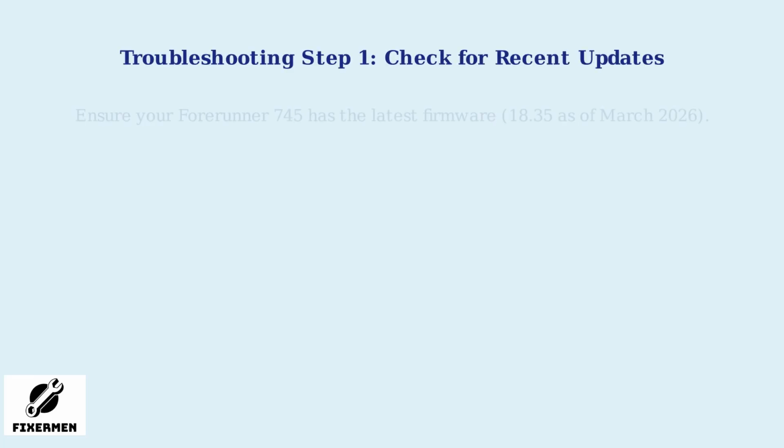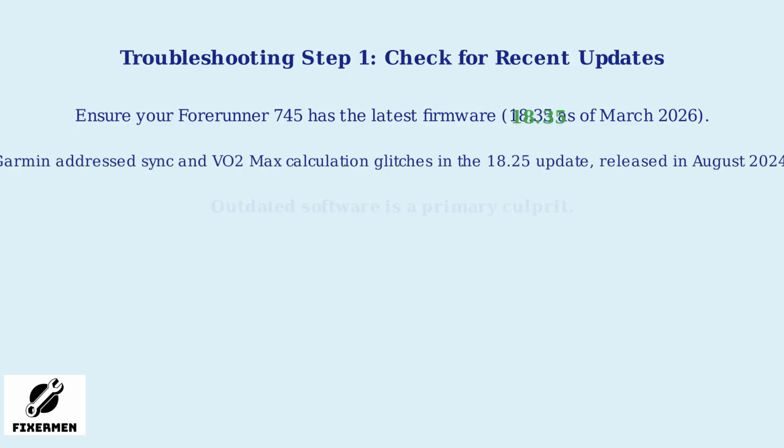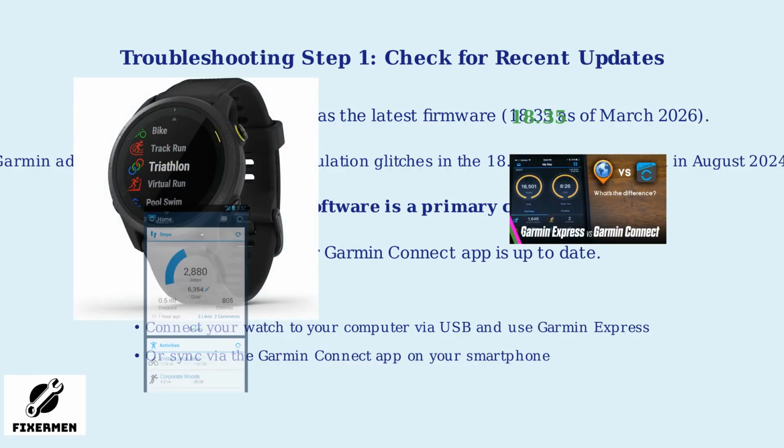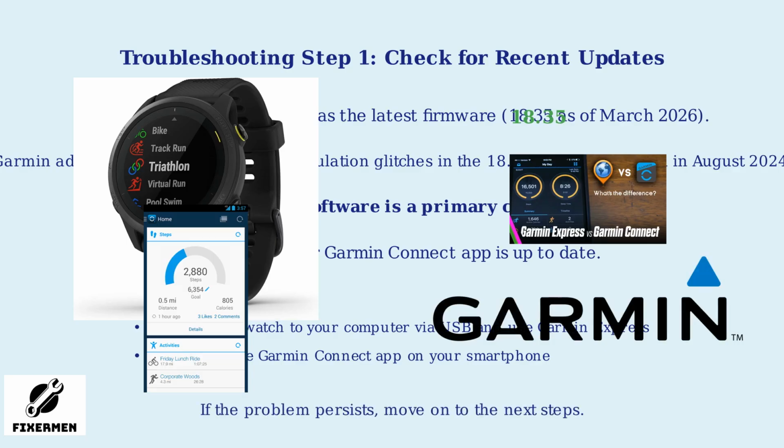The first step in troubleshooting your Garmin Forerunner 745 VO2 Max update issue is to check for recent updates. Ensure your watch has the latest firmware version 18.35 as of March 2026. Garmin fixed sync and VO2 Max calculation glitches in the 18.25 update from August 2024. Outdated software is often the main cause of these problems. Also, make sure your Garmin Connect app is updated. To update, connect your watch to your computer via USB using Garmin Express, or sync through the Garmin Connect app on your smartphone. If issues continue, proceed to the next troubleshooting steps.